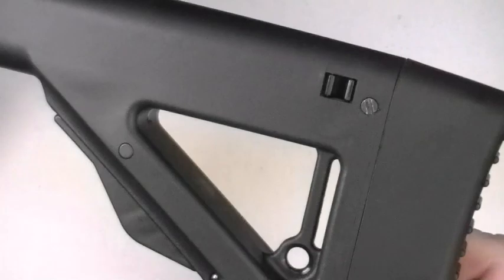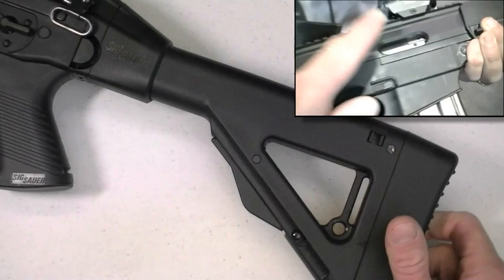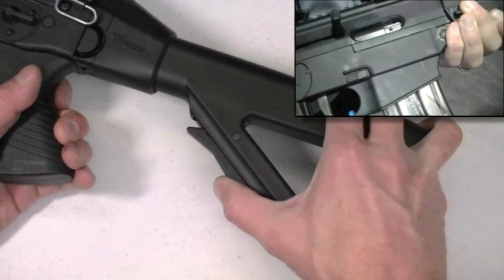And then the quality, I'll say this now, on the buttstock can be improved. I told Eric this in my SIG Sauer booth review. This is an extendable stock, different positions.